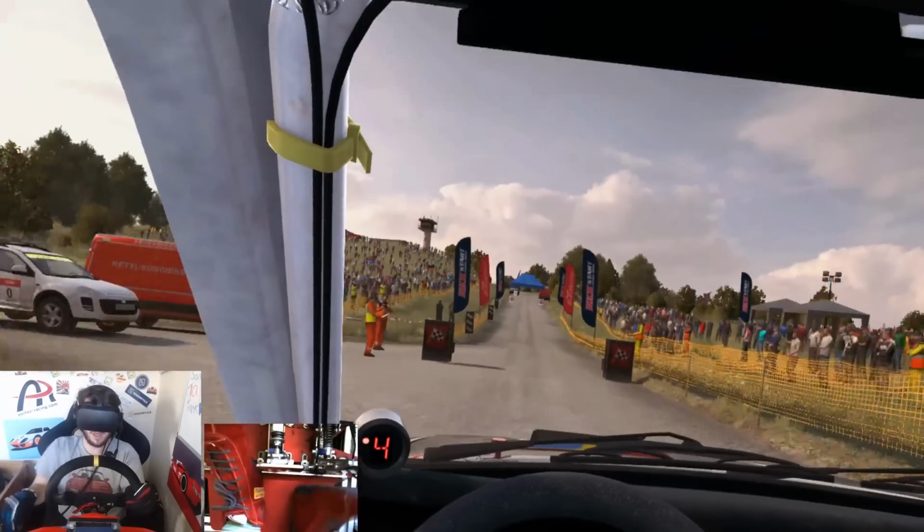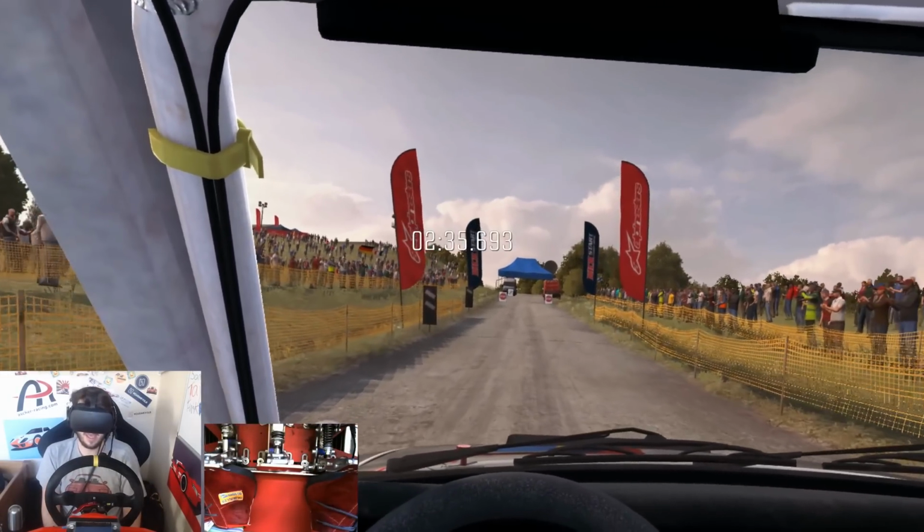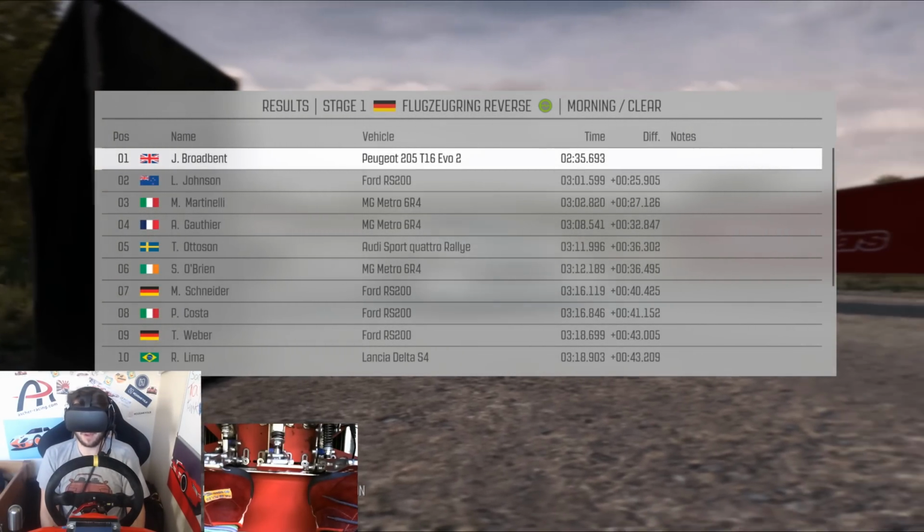A high 240 will be a decent time. What do we get? 235. Holy hell. That is a lot faster than my old world record in the Peugeot 306, and I really shouldn't be surprised.